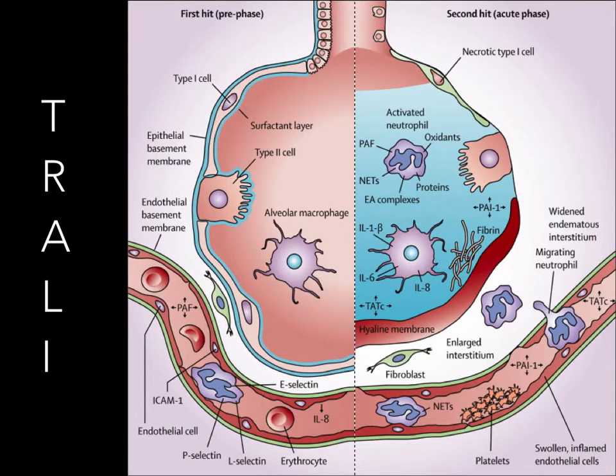TRALI, or transfusion-related acute lung injury. The generally accepted theory for TRALI's pathogenesis is that it occurs via a two-hit mechanism. Firstly, there is neutrophil sequestration and priming. This occurs in the lung microvasculature due to recipient factors such as endothelial injury. It refers to the shifting of neutrophils to a state where they will respond to an otherwise innocuous or weak signal.